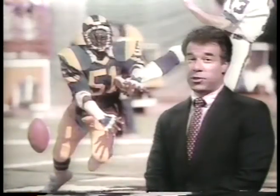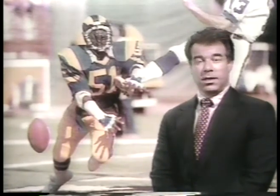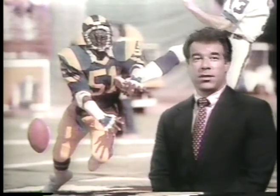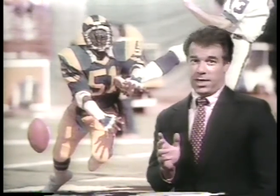Blocking a punt is a rare occurrence in pro football. Entire Sundays can go by without it ever happening at all. But when a punt is blocked, the outcome of a game can be changed. Because punts are blocked so rarely, there's a tendency to think that it's a result of fate rather than design. But there's a definite strategy involved.